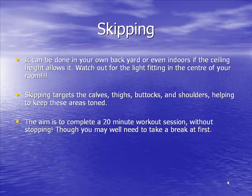Skipping. Another good way to lose weight would be through skipping. It can be done in your own backyard or even indoors if the ceiling height allows. A word of warning, watch out for the light fitting in the centre of your room. The only equipment you need is a good rope of the correct length and comfortable trainers. The skipping rope needs to be of the correct length for your height. To check the length, stand in the middle of the rope and pull the handles upwards until the rope is taut. The handles should meet in the middle of the chest. If they're above the chest level, the rope needs shortening. To do this, simply tie a few knots near the handles to take up the excess length.